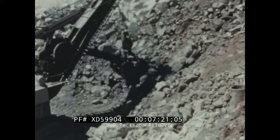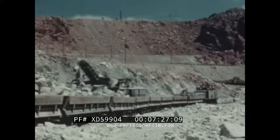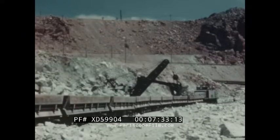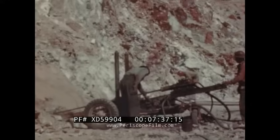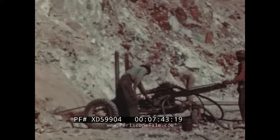Then this big dipper scoops up 7 1/2 tons of ore at a bite. The electric shovel loads the ore into specially designed dump cars, each holding approximately 86 tons. To protect employees, a water spray lays the dust. This rubber-tired wagon drill is used to drill holes horizontally whenever it is necessary to straighten the side of the bench.